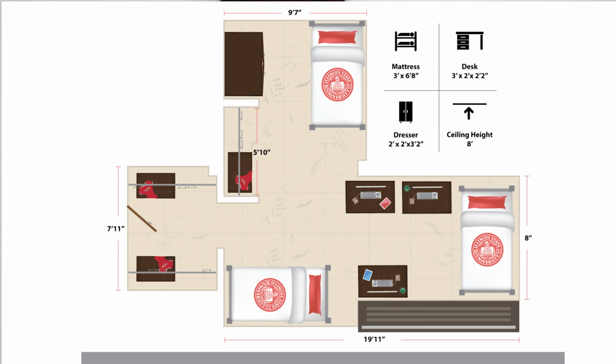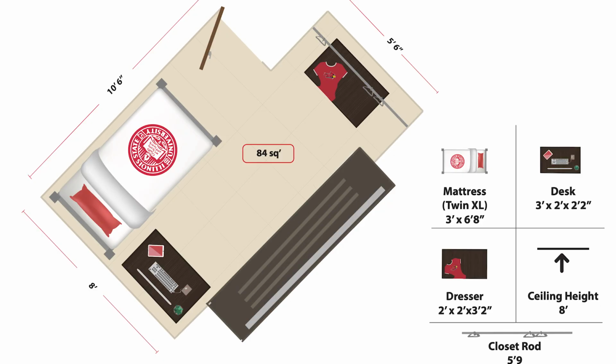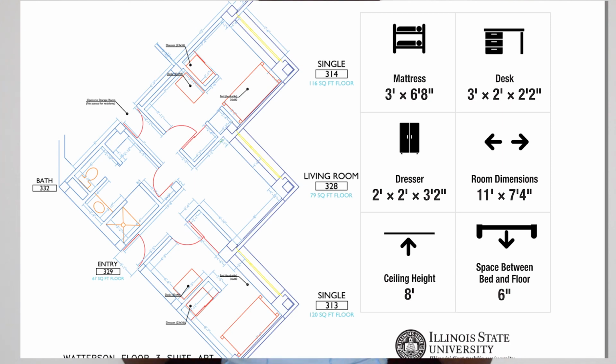They have a triple, and this is what a triple looks like. And then they have a single. This is what a single looks like. And then they have a single suite. This is what a single suite looks like. It's essentially an apartment where you and another person have your own rooms, and then you share a bathroom, and then you share a living room.